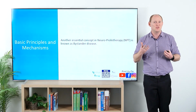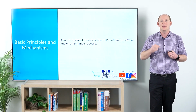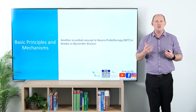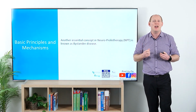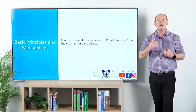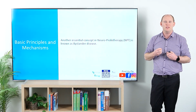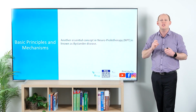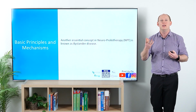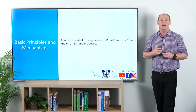Another essential concept in neuroprolotherapy, which Lyftogt Prolotherapy is known as, is a bystander disease. This concept explains how issues with superficial nerves can affect deeper anatomical structures. Hilton's law states that a joint tends to be innervated by a branch of a motor nerve, which also supplies a muscle extending and acting across the joint. Another branch of the nerve often supplies the overlying skin. And this is why we get that high hypersensitivity locally in that area and sometimes referring locally around that area as well.